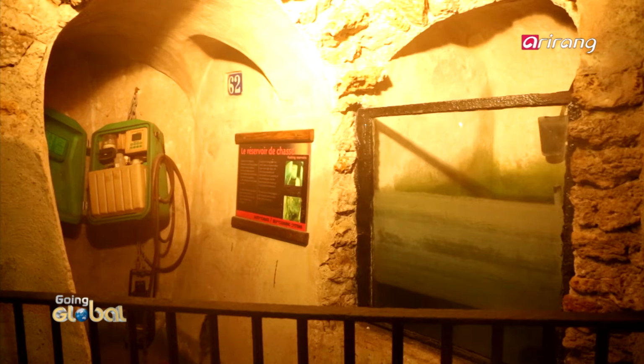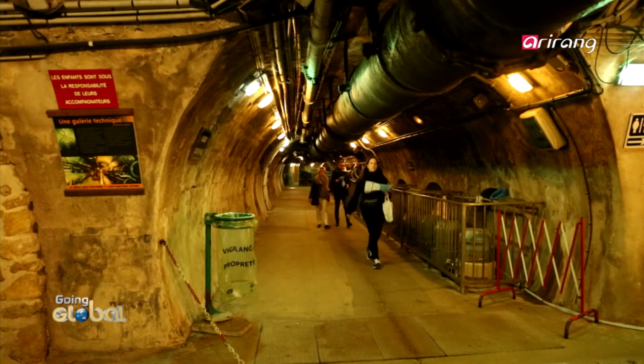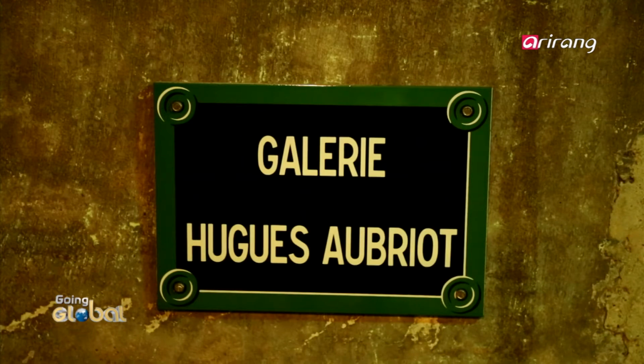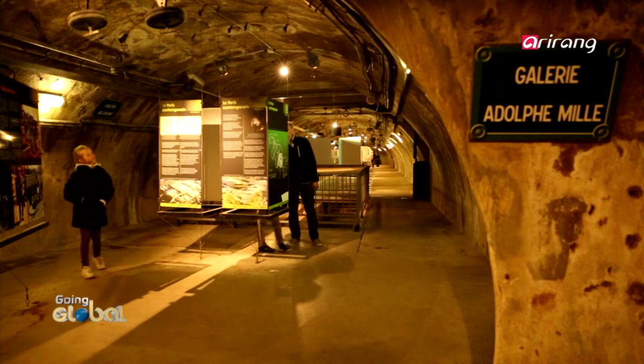Writing all around really explains it, so it makes it interesting because you know what's going on. Yeah. It's worth it to come. Oh, definitely worth it, yes. There are street signs along the sewer paths corresponding to the streets above ground so that visitors don't get lost.